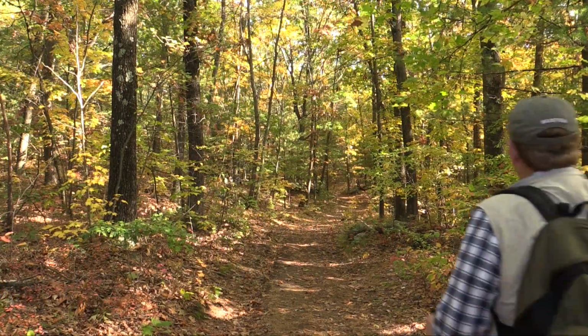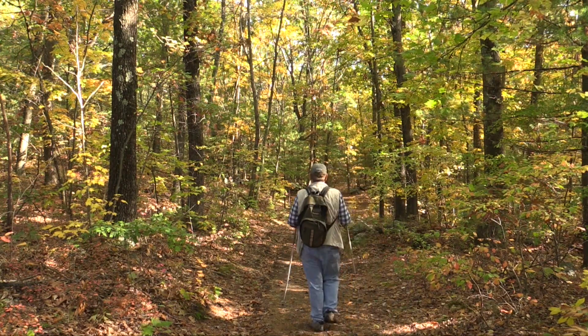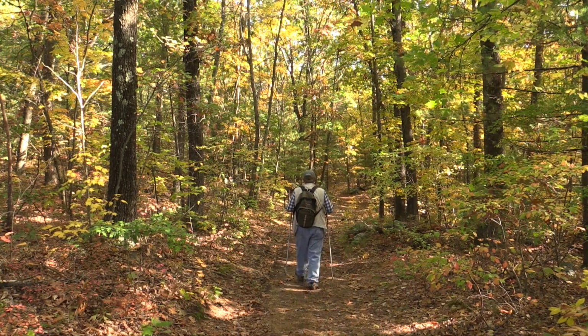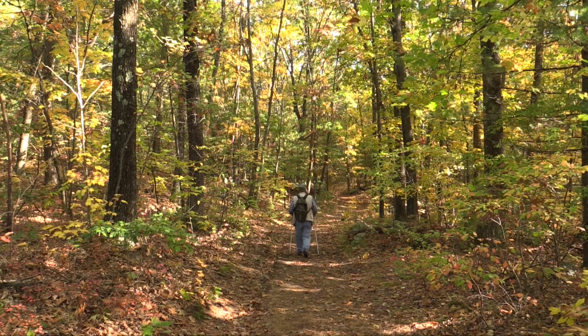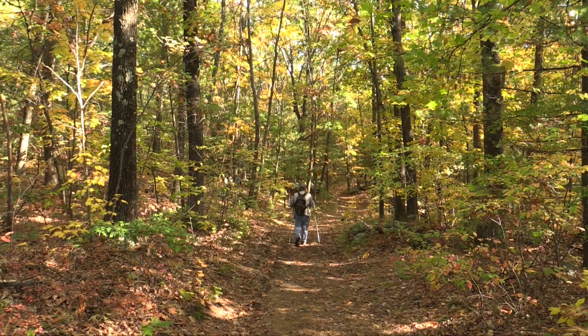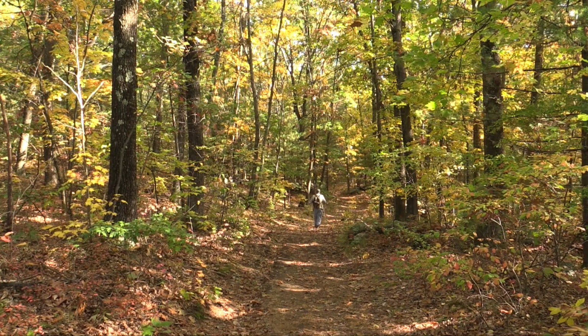As I said, it's a beautiful day. Clear, cool, beautiful colors, beautiful trails. These trails are fairly wide because they were farm trails that were used to take vehicles down in some cases. Absolutely beautiful area. Easy walking.